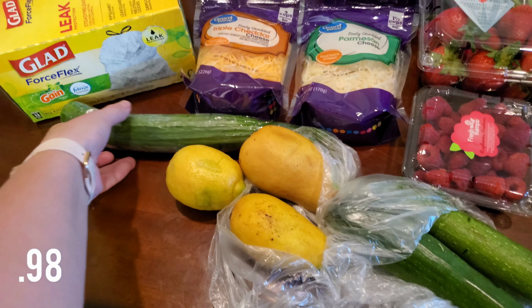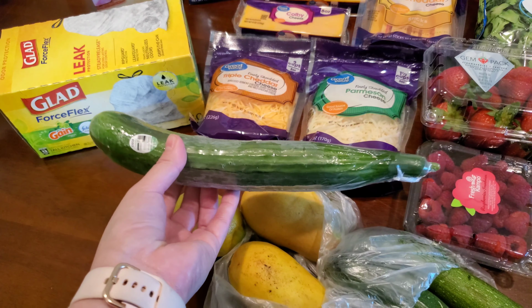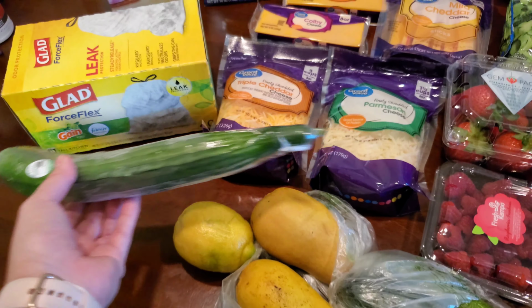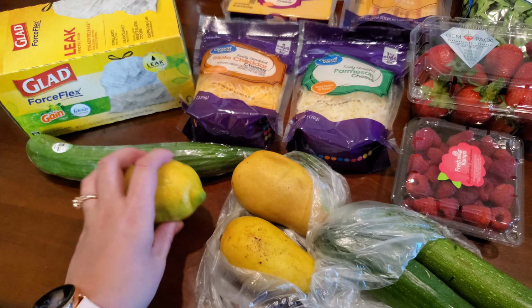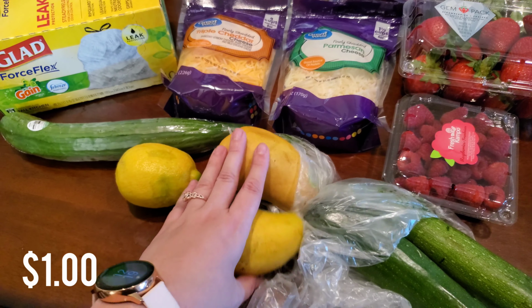Veggies and fruit-wise, I picked up this English cucumber because there actually wasn't any regular cucumbers. So I picked this up, which, I mean, never had this English cucumber, so we'll see how it goes. I picked up a lemon because I'm going to try to make some homemade Chick-fil-A sauce. So I just needed a lemon. I picked up 2 mangoes.